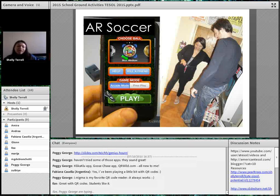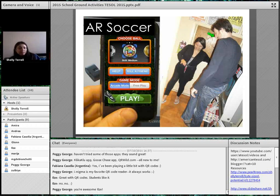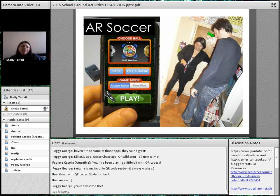You can have, for example, this one. With QuickMark, these two are for any device. They're for iOS and they're for Android apps. But when you download them, they're free, of course. And QuickMark lets you create a QR code, which is why I like it.